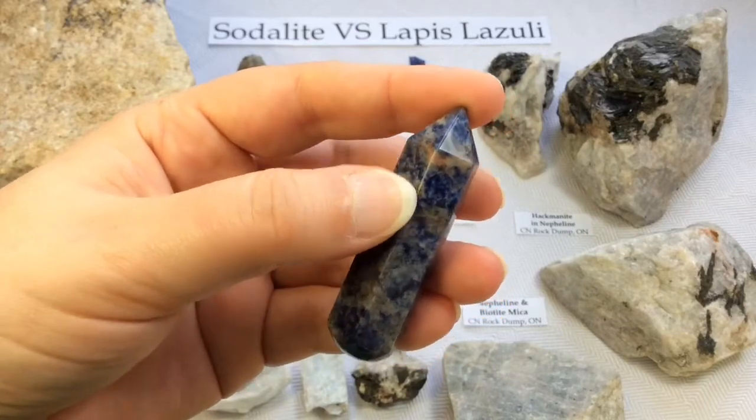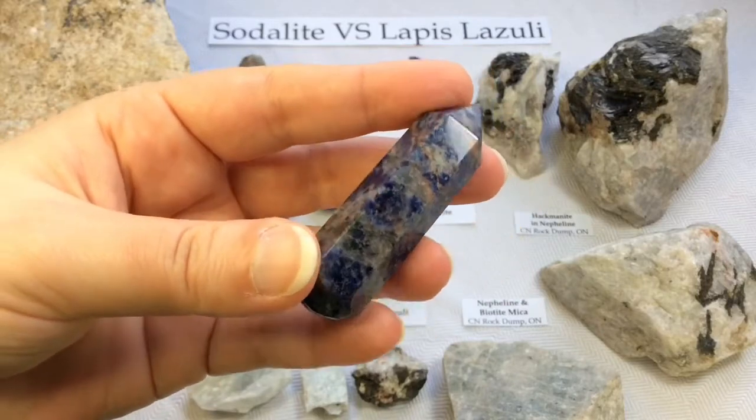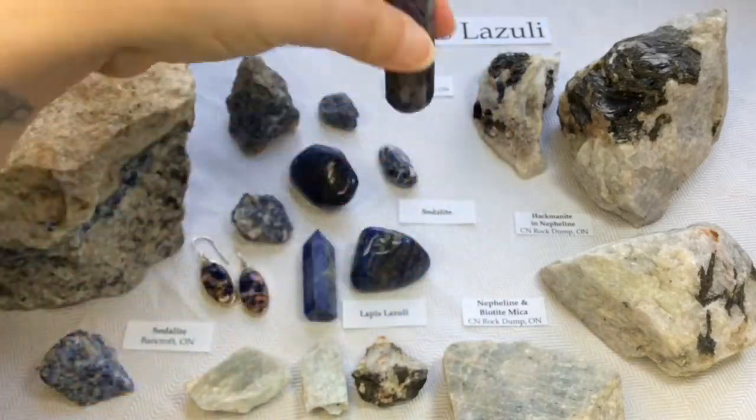Tiny little bits of that orangish reddish color. Go.